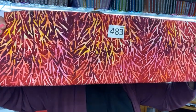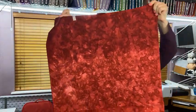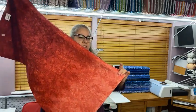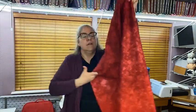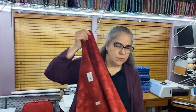I love these vibrant colors. It makes me think of, I almost said a forest fire, but that's a terrible thing. So this is an ombre one, and we've got 2.7 yards here. I don't know if I can step back far enough to show you the gradation of color. Can you see the bottom? This gets lighter at the bottom. Alright, so that one is number 487. We have just a little over 2.5 yards available.